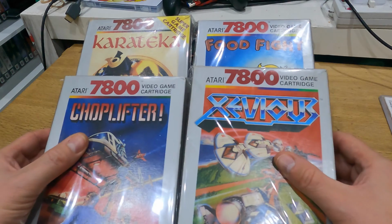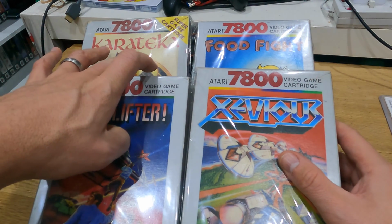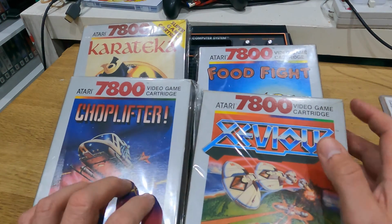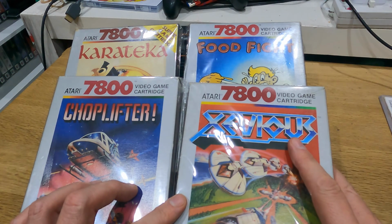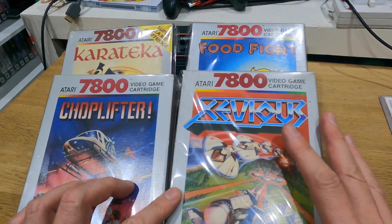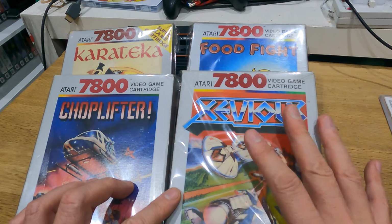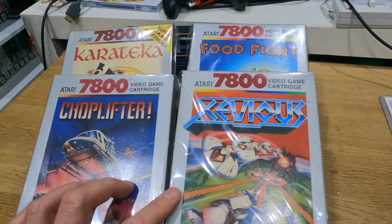I can't get these four games to work at all. Choplifter, Karateka and Foodfight all do the same thing. They seem to load the cartridge and then just go to a black screen, which was first identified by Scott over at Sega Zombie. And Xevious, well, at least my copy, just crashes. I've tried to check the pins as best I can. Those that have Atari carts will know the only way you get into them is to peel the label back. I'm not willing to do that.